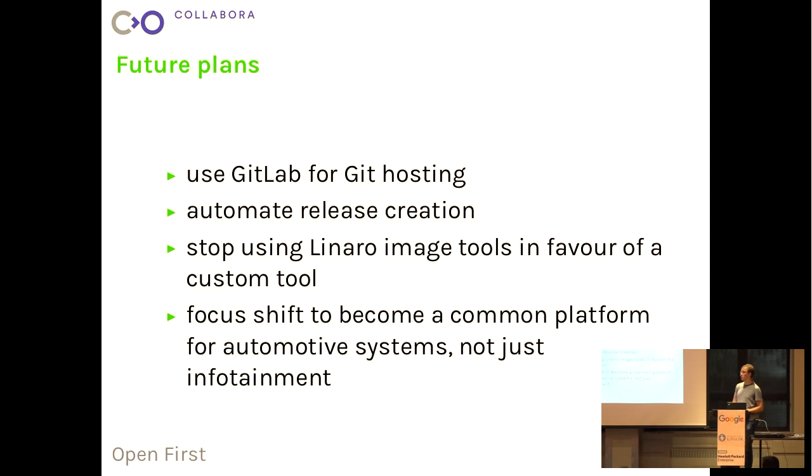There's now work in progress to automate the release creation because it involves quite a lot of manual work, updating packages, creating new branches, and this is something I'm going to automate. And there's also work in progress to stop using the current image tools because they are quite difficult to maintain. They sometimes fail, in part because of specific bugs in the Linux kernel, which are very difficult to trace and fix. So now we have a custom tool which is much simpler and handles image creation much better.